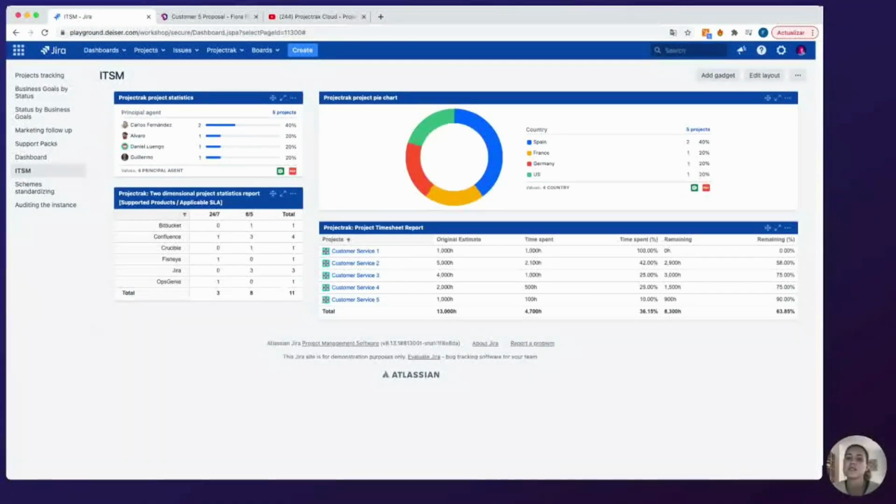So the same information we saw in the Project Navigator, we can now see in a gadget, but we can also see the total of remaining time we've got. This dashboard is amazing because you can see a lot of things around your contracts, your customers, your team capacity, etc. So apart from saying that, okay, I've got 8,000 hours left, you can also see that you should definitely have someone working during night and weekend with Confluence, Fisheye, and Opsgenie skills. Then you can see that Carlos is already working on 2 projects when Alvaro, Daniel, and Guillermo are working on 1 project. So if there is a new contract, you should definitely assign it to Alvaro, Daniel, or Guillermo.